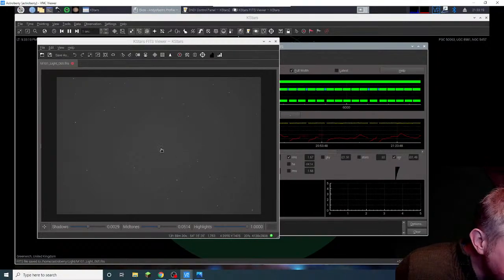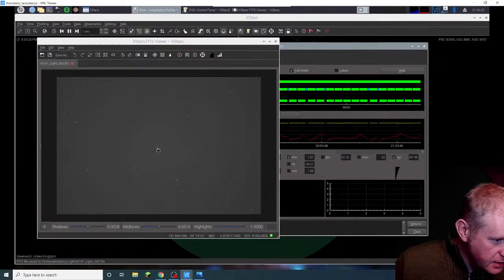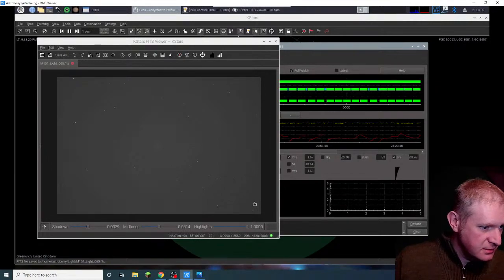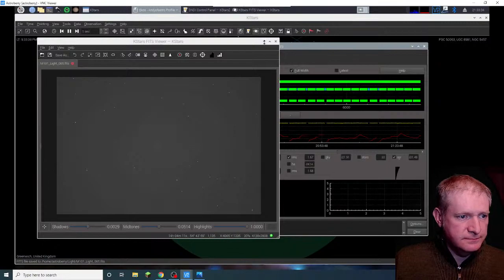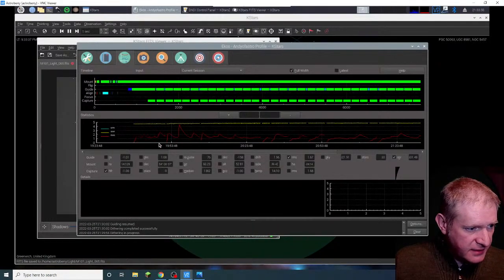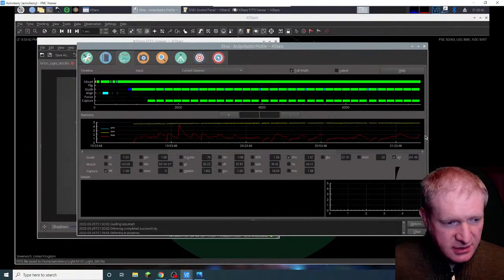Ah, yes, I can just see the galaxy there. Brilliant. That's a much better resolution. You can just see the galaxy. That's really good. I'm pleased at that. Cool. That's good. And then this red wiggly line is my guide graph, which isn't so good.